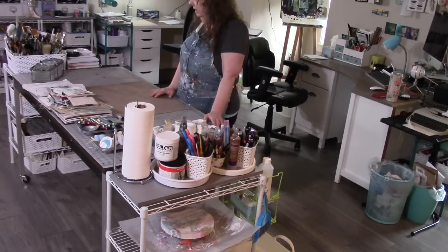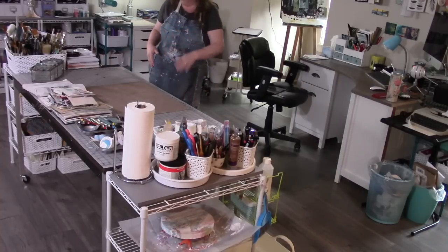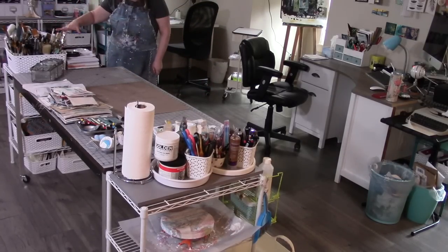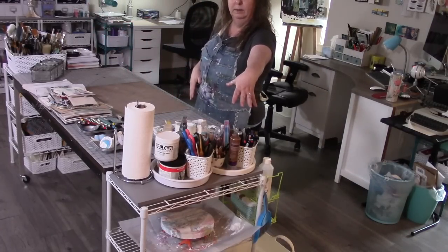When I need to clear the table off to do something in particular, all of these things, including the journals, can fit on this wire rack at the end of the table. And if I have things that are wet and drying, they go on the shelves over here.